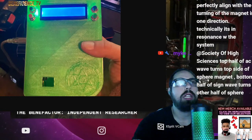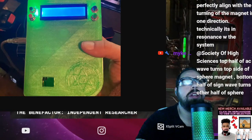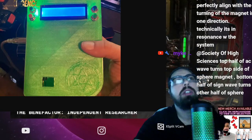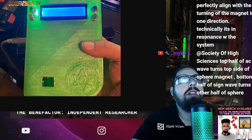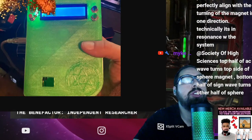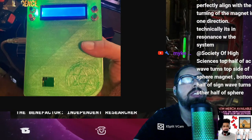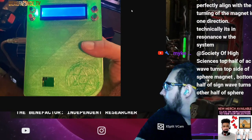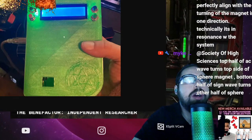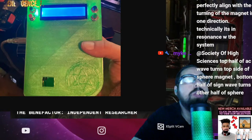It's going to be green like that, and maybe a little bit bigger because we've got to fit the vortex coil in there. It'll have maybe 2 push buttons on either side of the LCD screen at the top, as you can see. And then the power toggle switch will be at the bottom where that little hole is.